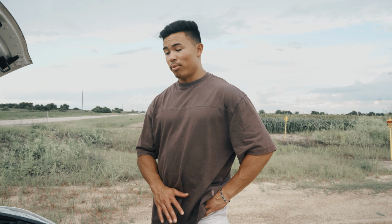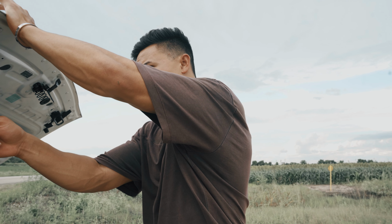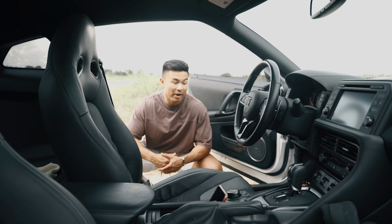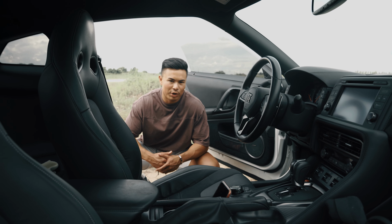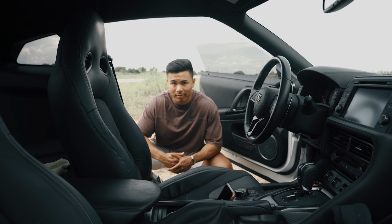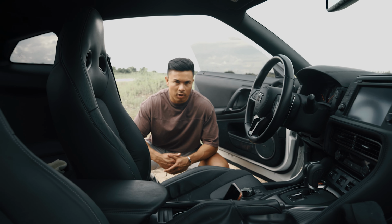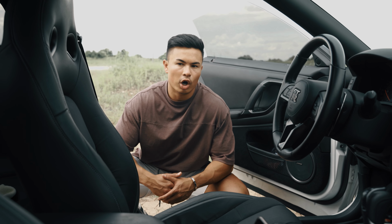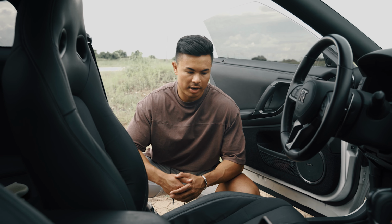So that is what's under the engine bay. Let's go take a look at the interior of the car. The interior of the car is pretty fundamental, if I'm being honest. When you talk about the price point, around 90 grand is what I paid for this car. You'd expect the interior to be maybe a little more luxurious, but like I said, I can't complain.